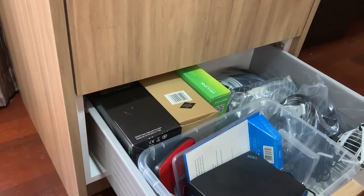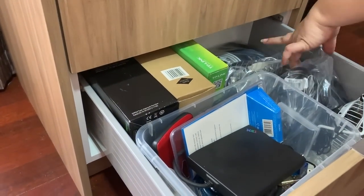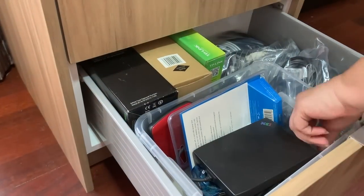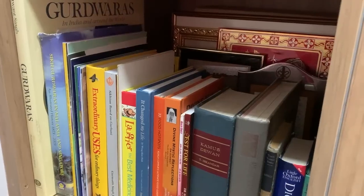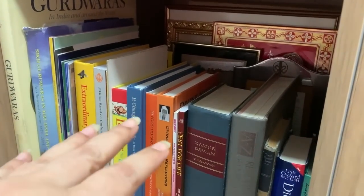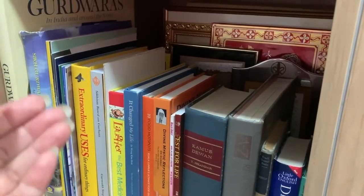And in the bottom drawer are all the tech cables and wires. As you can see, I have managed to fit a few more items in. Over here in these deep shelves, on the bottom shelf for easy reach are his books on spirituality and divinity, which he now enjoys reading.